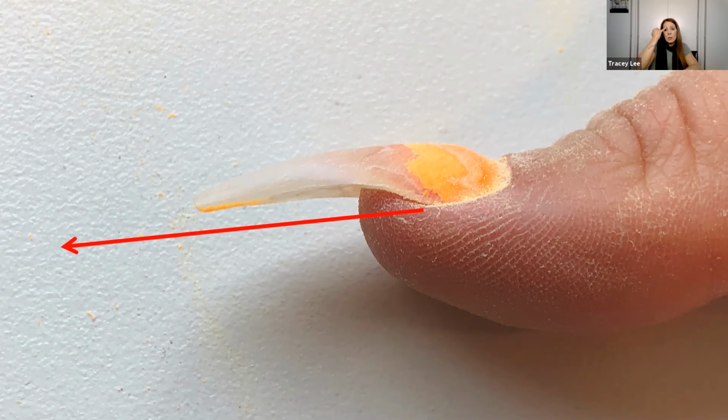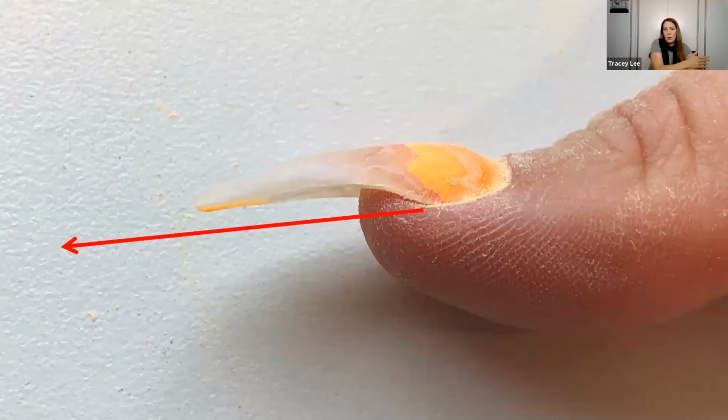It's not a tip. It's not a sculpt. It is a natural nail that over time has been filed into this shape. They were going for the coffin shape, and unfortunately, in trying to achieve that beautiful slim shape, they filed away the lower arch. So I think we get to see this very often.